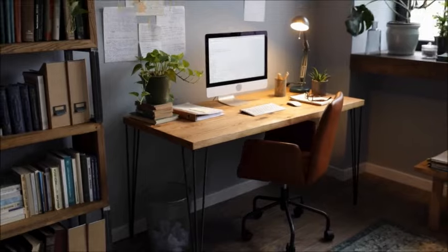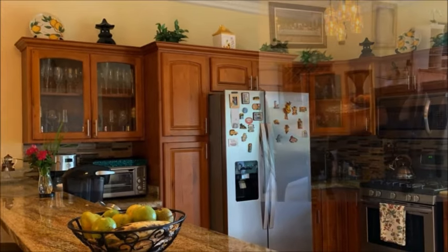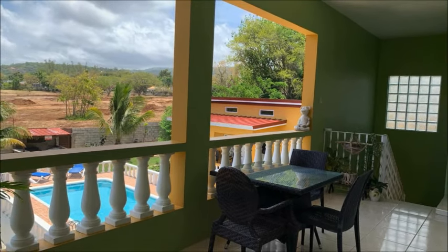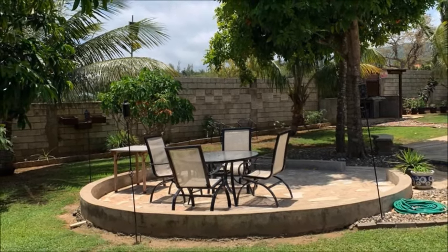The property boasts a bonus room for an office, recreation room, a full kitchen and dining area, laundry space, powder room, a balcony and covered patios, pool, barbecue pit, and intimate sitting areas throughout the grounds.